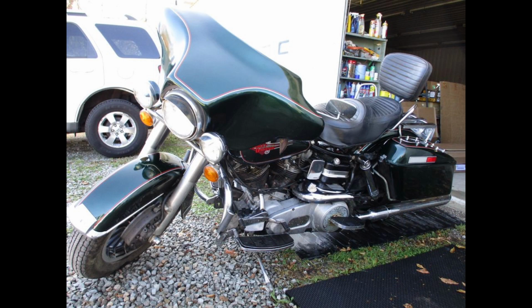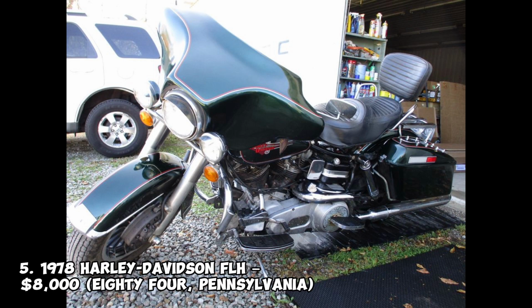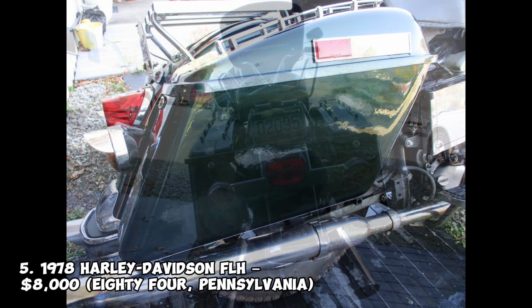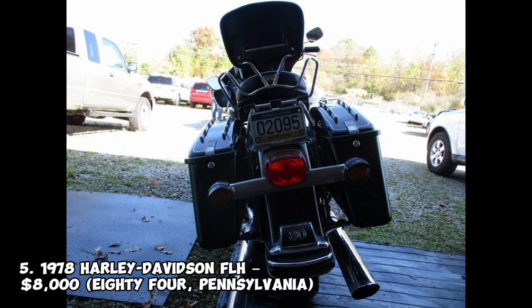Number 5. 1978 Harley-Davidson FLH, $8,000, Pennsylvania. The FLH series played a crucial role in shaping Harley-Davidson's touring reputation.